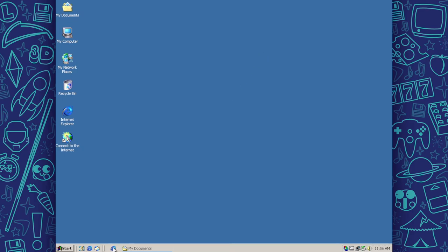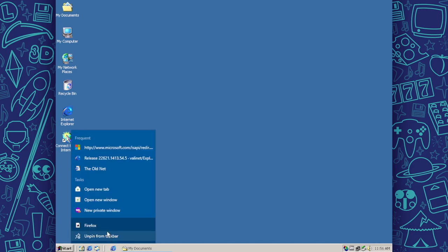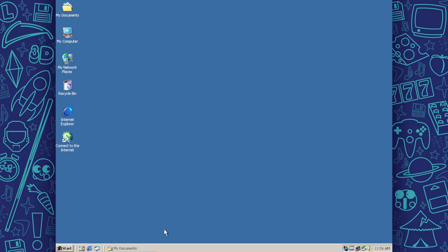What's not interesting is the fact that this won't go away. I don't know how to unpin, there's no option to do so. Shift, right click, there we go. Shift, right click, and we can unpin it, perfect. So what else is there to look at?